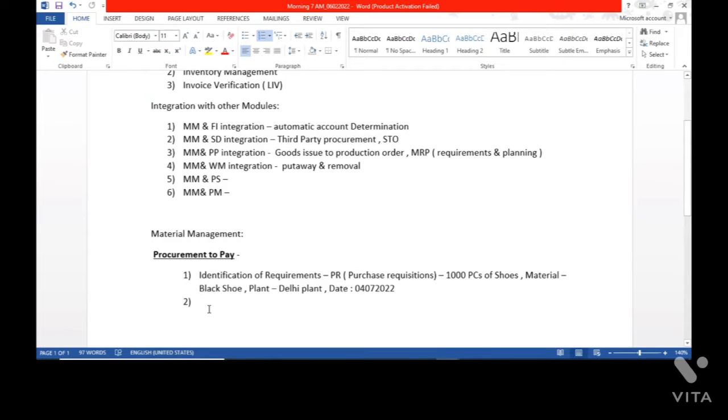Now there are two scenarios here: vendor known, vendor unknown. So in the general standard P2P cycle, how will it go? Suppose I don't know who the vendor is, what will I do? I'm searching for the vendor who will be the best vendor that can supply these black shoes, right?